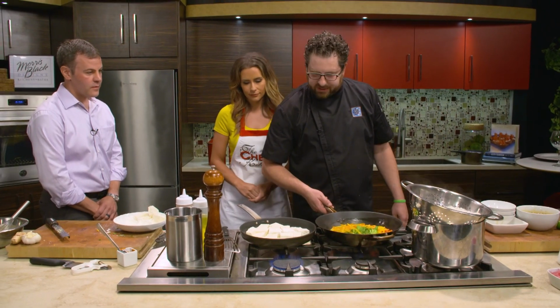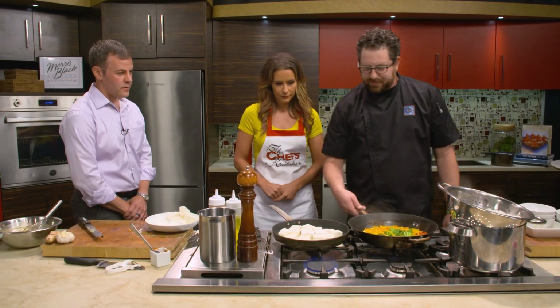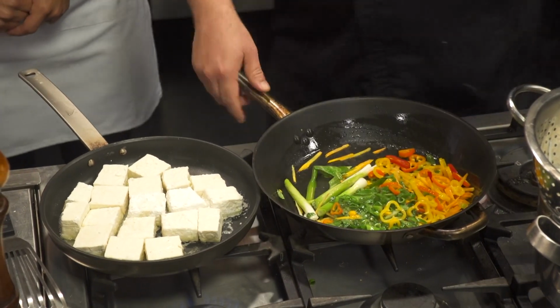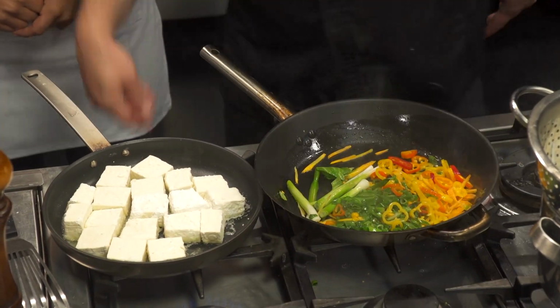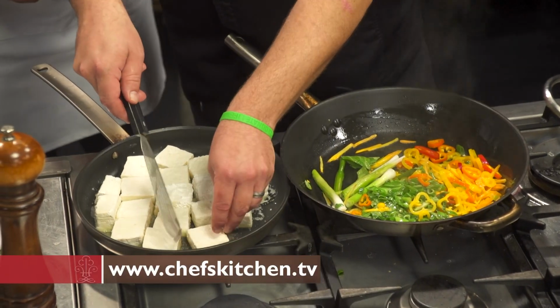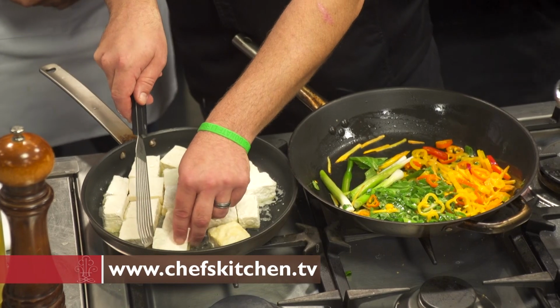But again, this could be replaced. It's certainly healthy and vegan in a sense, but you could replace it with chicken, steak, shrimp, anything, any vegetable. You could take this whole thing and do really whatever you wanted with it. And nobody would ever be disappointed. Really, whatever fresh vegetables you have at home, some green beans from the garden, or different herbs you could probably throw in.